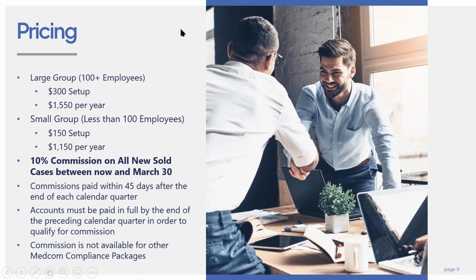Now, how much does all this cost? Well, this is where we unveil what's extra. I already tried to say there was extra in this package, but I'm now going to say there's actually money for you in this package. There's an extra that is not something that Medcom normally offers, but here for you, we have decided we're going to offer something very special, and I hope you're as excited about this as we are.